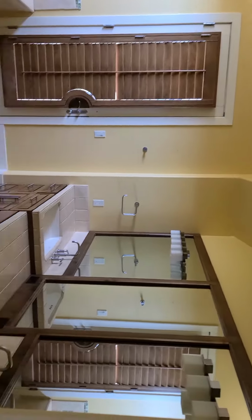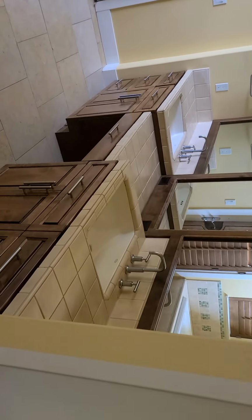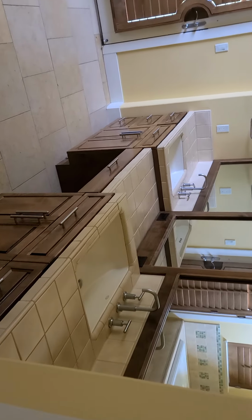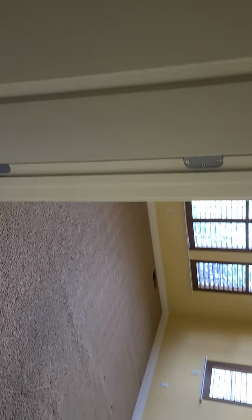I think one of the biggest hits we're gonna take when we're pricing this is the tiles and stuff, which you and I talked about. So we just need to take that into account. Closets look good. Carpet looks absolutely perfect in here. So, all good. That's it for now.